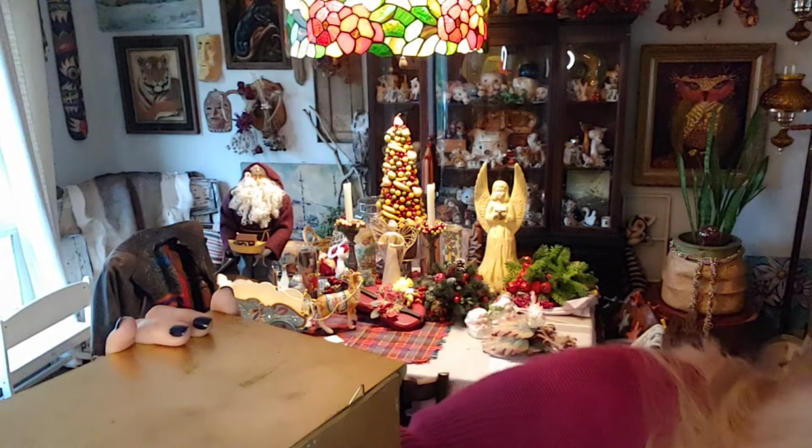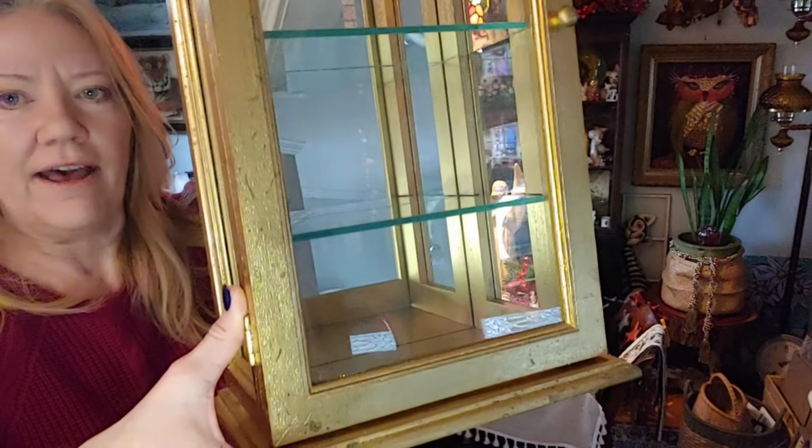When I got home, I was able to look around the back of it and it says, made in Italy. These things go for quite a bit of money if you research them out. This is a gorgeous cabinet. It's got that beautiful gold gilding on it. It's mirrored. It has glass shelves. It is gorgeous. Heavy, beautiful, and in great condition.